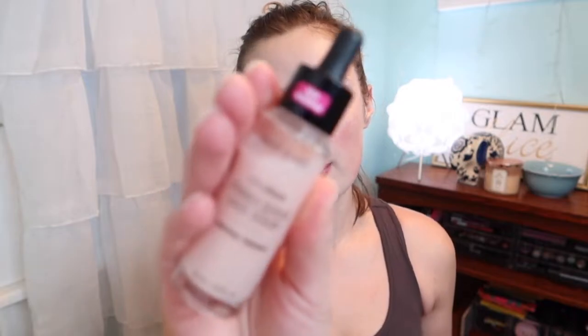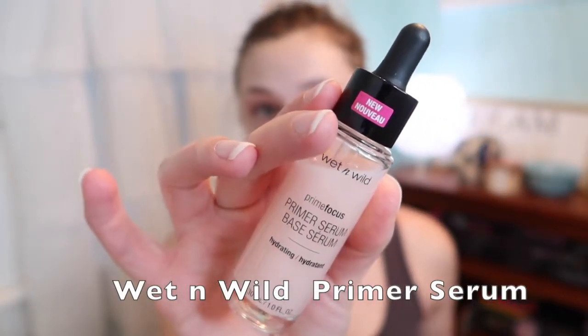Alright, so we need to do primer. We're going to go in and do the Wet n Wild Prime Focus Primer Serum. This is a hydrating serum, and I have been really enjoying this over the past couple weeks. It absorbs into the skin really nicely. I do like to just put some on my sponge. This is the e.l.f. sponge, and then kind of put it on that way. It does have a dropper, which I almost spilled. I think most of us probably appreciate a pump a little bit more than a dropper, but you know, that's what Wet n Wild has for us.